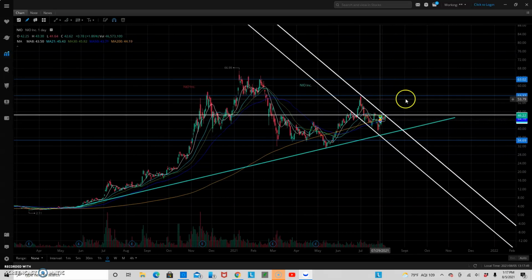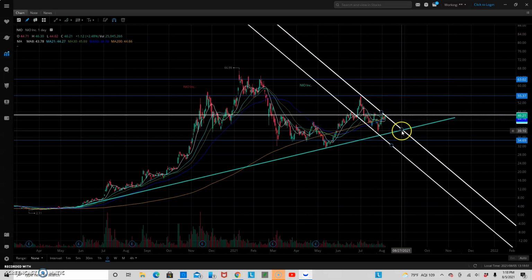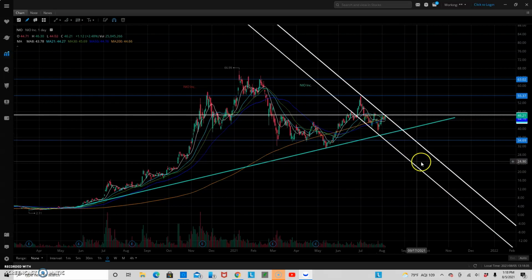But if not, if we fail to break above that resistance and this channel, it looks like we might trade all the way back down to at least this trend line here in the green, or it could continue to follow this channel downwards, okay?